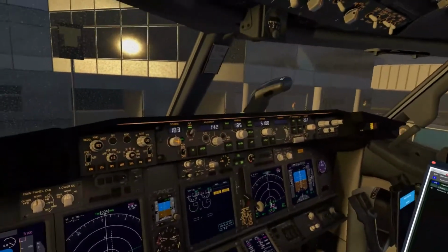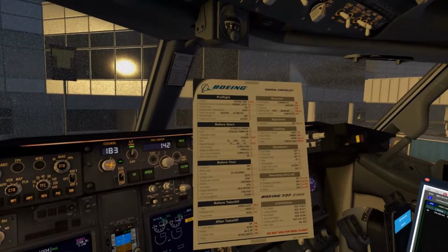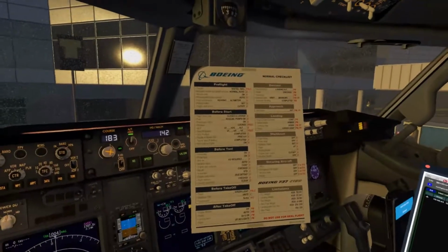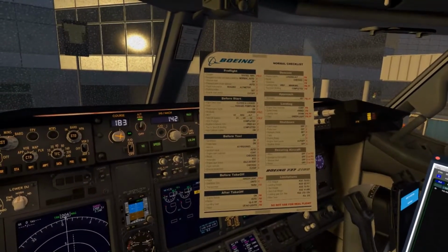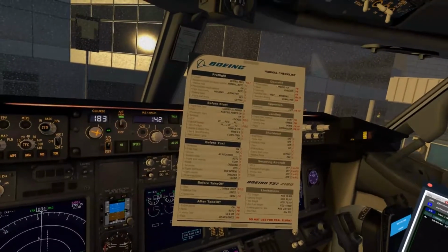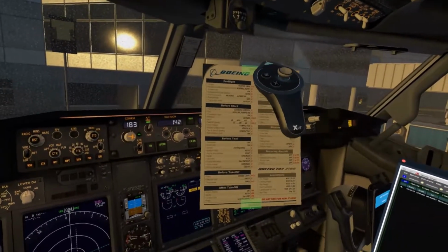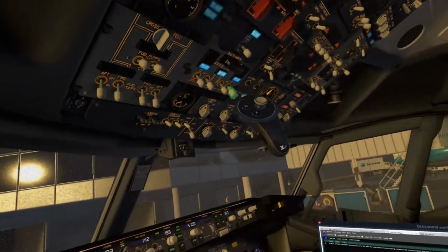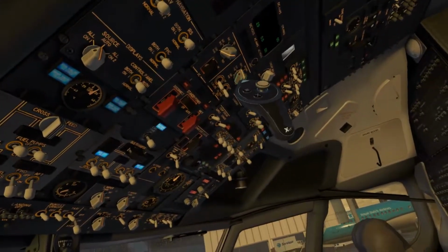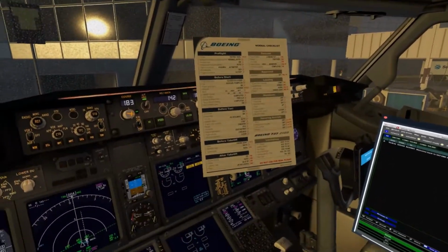Okay, and let's do the pre-start checklist now. Pre-flight. Oxygen is tested, navigation and transfer switch is normal and auto, window heat on, pressurization mode selector is set to auto. Flight instruments, heading, altimeters are cross-checked. Parking brake is set, engine start switches are set to cut off. Okay. And we have the APU ready, so let's get this on. And we are basically ready for the before start checklist.